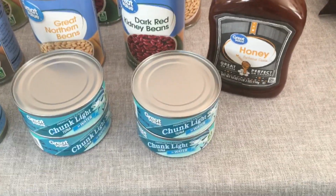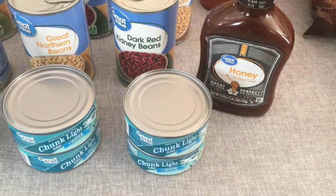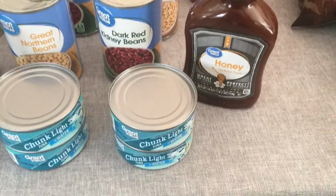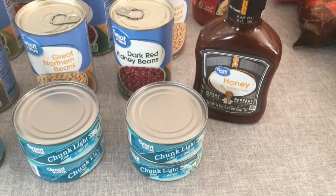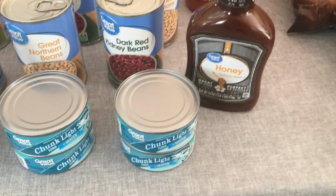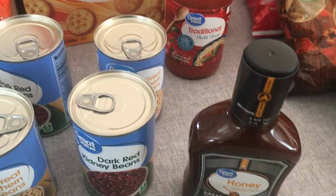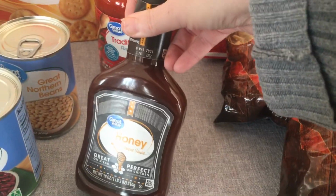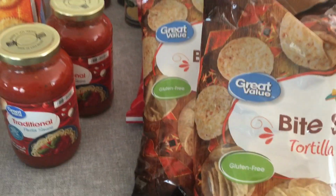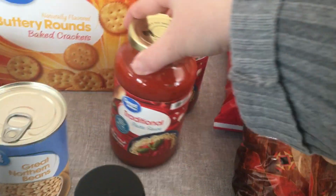I got canned tuna. I have 4 cans of canned tuna in the pantry, but between wanting to stock up my canned items and it being Lent, so we're eating more canned tuna and stuff like that on Fridays, I figured go ahead and get 4 more. And then I did get some canned beans. We're almost out of barbecue sauce, so I picked that up. I did get pasta sauce for a quick and easy meal.